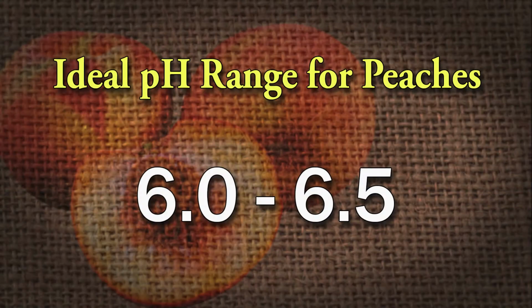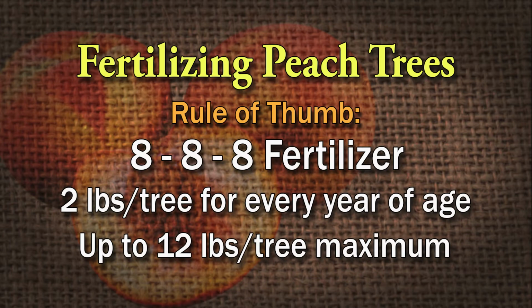We haven't even got to the fertilizer yet. It doesn't take a whole lot of fertilizer. You need to do a soil test. The pH needs to be around 6.5, so lime to get it to that point. Rule of thumb, 2 pounds of 8-8-8 per tree per year of age, up to a maximum of 12 pounds for a 6-year-old tree or older. But if you don't need the P and K, you don't need to put it out there. I don't recommend doing that every year, but that's a general rule of thumb. Soil test, don't guess.